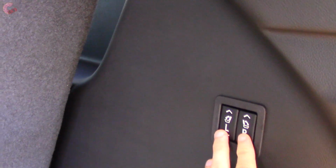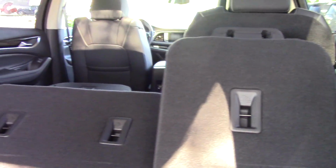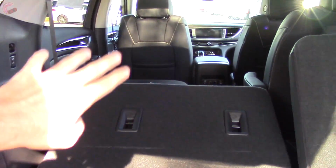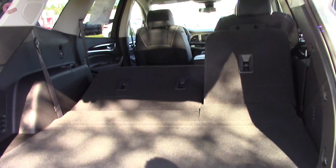Additionally, on your top 2 trims, you do have power folding third row. It's very easy to do. It's also very fast. And once you can see, it does give you a flat loading floor if you have all the seats folded. Under the cargo floor here, we do have some more storage. It's actually quite deep. So yeah, a very large area in the back.